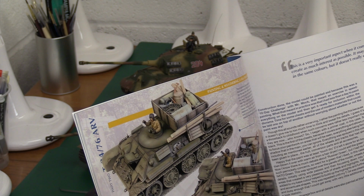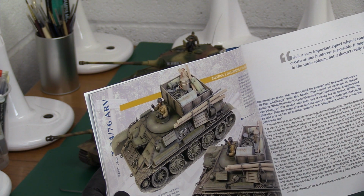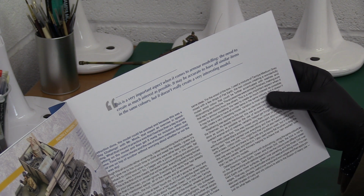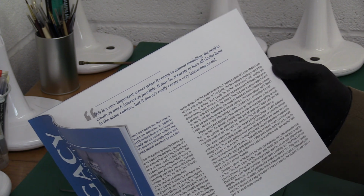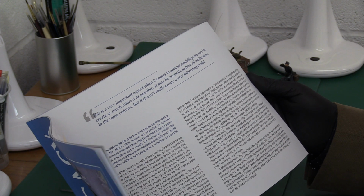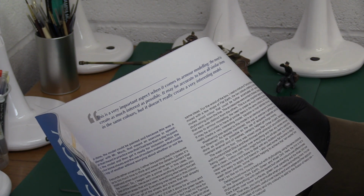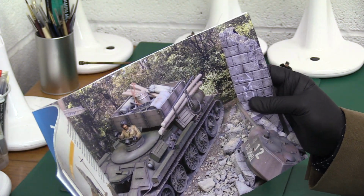Look at the effect. You've got spare wheels in there, tarpaulins, wood, tools, spades, fuel can, you name it. This is a very important aspect when it comes to armour modelling. It needs to create as much interest as you possibly can. It may be accurate to have all similar items in the same colours, but it doesn't create a very interesting model. So he's talking about tonal range and differentiating, say, two or three spades, making them all look slightly different.